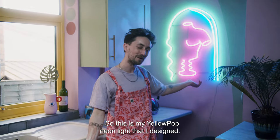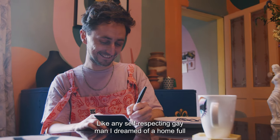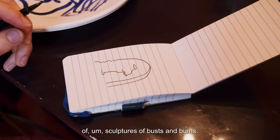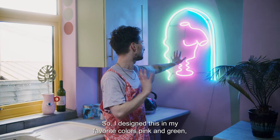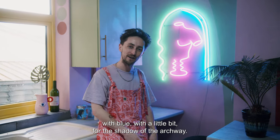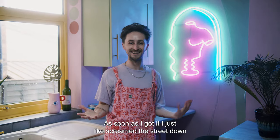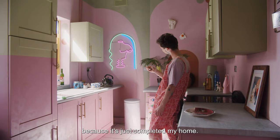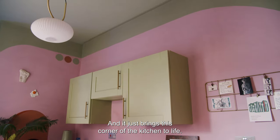So this is my Yellow Pop neon light that I designed. Like any self-respecting gay man, I dreamed of a home full of sculptures of busts and bums. So I designed this in my favorite colors, pink and green, with a little bit of blue for the shadow of the archway. I love it so much. As soon as I got it, I just screamed the street down because it's just completed my home and it just brings this corner of the kitchen to life.